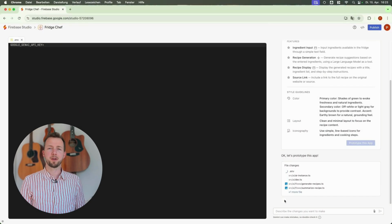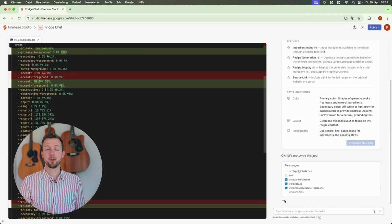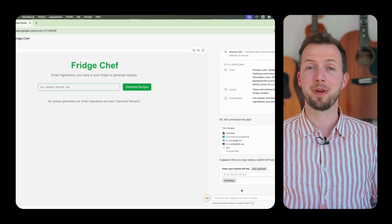And now it's doing everything for me. It's coding everything in the background. It's creating the files. It's creating the architecture of the app, which was also very difficult before. Before you needed to have a local setup, and Firebase Studio is doing all of this for you. Alright, just a few seconds later, it has this beautiful app done for us.